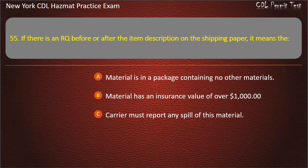Answer. Carrier must report any spill of this material.